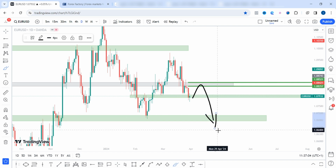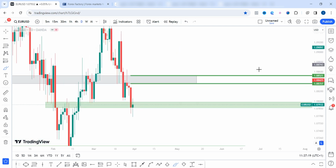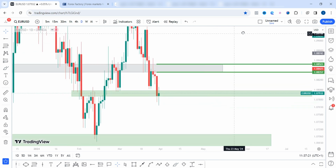All right, I'm overall bearish. Just so that we are clear, I'm overall bearish, but I'd like to see price pull back, which is a possibility, then before we drop to this green region here. However, if that fails to happen, remember I always have plan A and plan B, right?